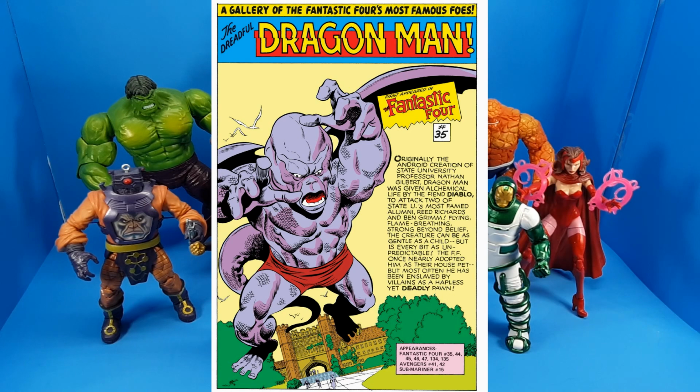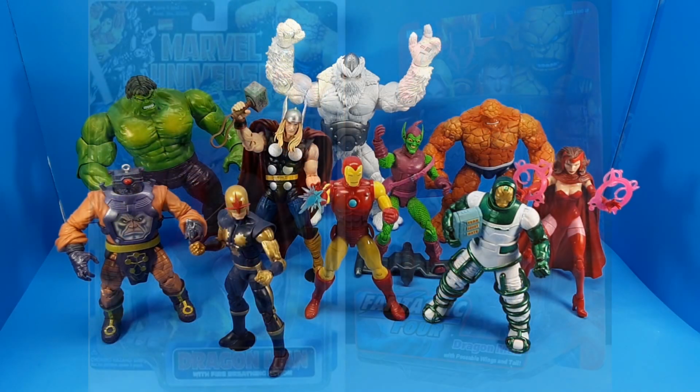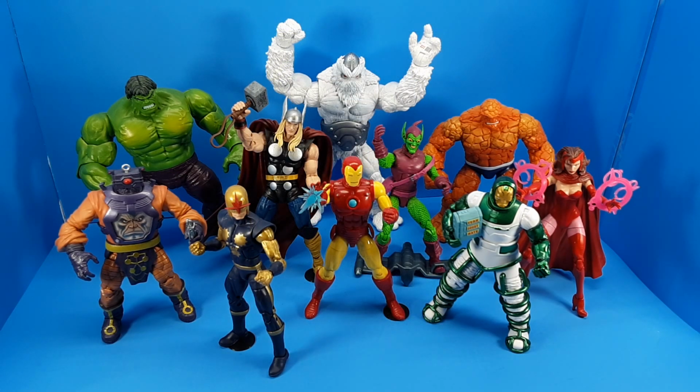Next on my list is the classic Fantastic Four villain Dragon Man, a character design that I've always loved. There was a Dragon Man figure in the old Toy Biz line based on the Fantastic Four animated series, and then Toy Biz did do a 6-inch scale Dragon Man in their Fantastic Four Classic series back in 2006, another figure that's very pricey to acquire these days. I'd like a new Marvel Legends update that is based on his original appearance in the comics.